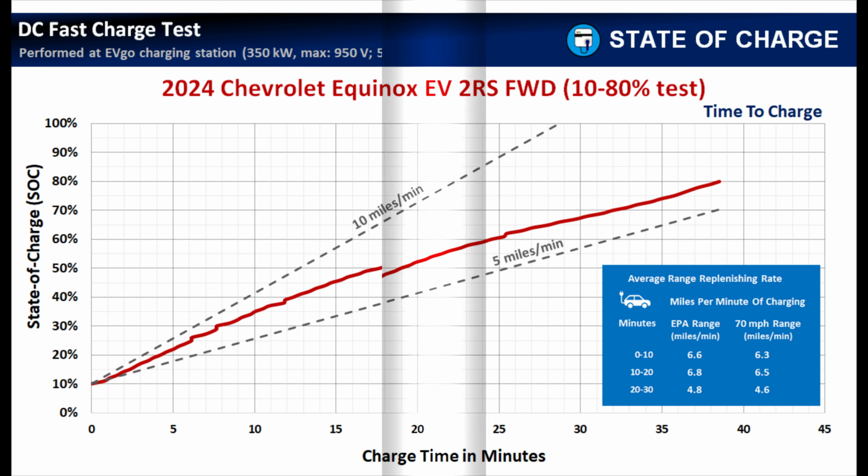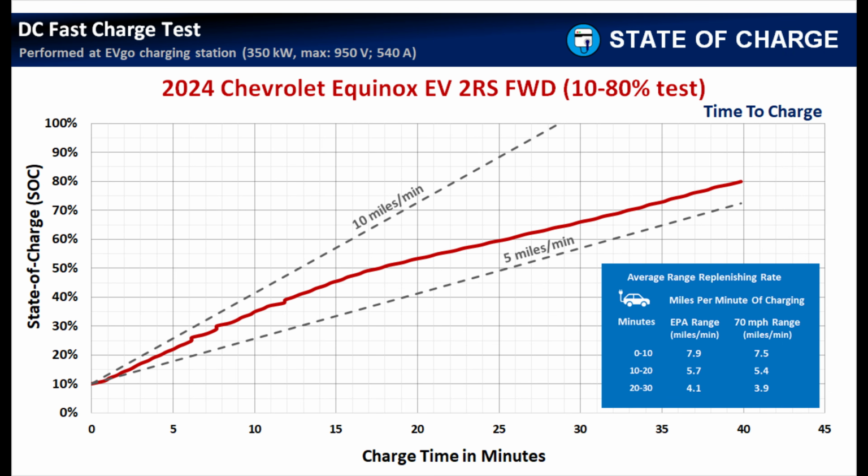Next up, let's take a look at the EVgo charging session. You can see this curve is very similar to the Supercharger curve, except it started out a little bit better. In the first 10 minutes, we actually had 7.9 miles of range per minute, according to EPA, and 7.5 miles of range per minute if you want to use my 70-mile-an-hour highway range test. But then take a look at the 10 to 20 minute point. It drops all the way down to 5.7 and 5.4 respectively.